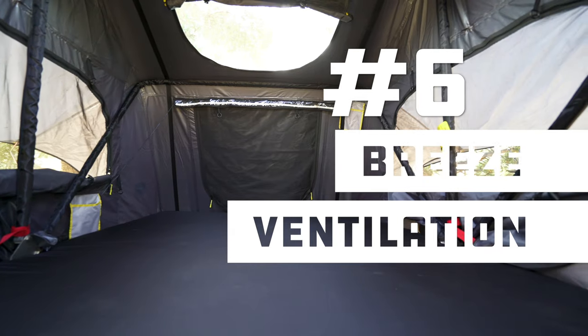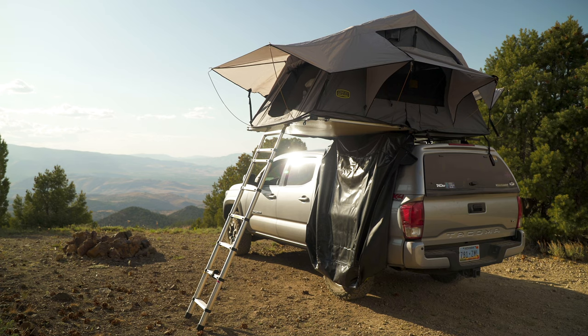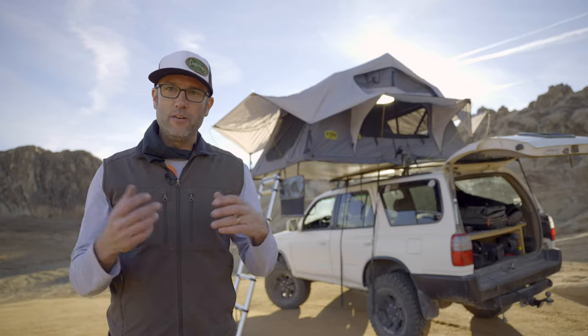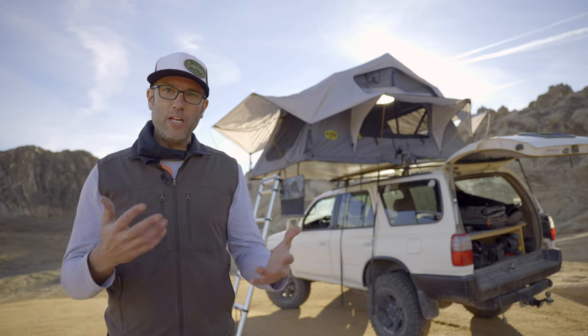A tent like this has windows on all four sides and awnings on all of those windows. So on a warm summer night, you can open all those windows, get good ventilation and good breeze and good fresh air all night long. Most ground tents, if they do have mesh windows, don't have any kind of a cover over them. So you really can't leave them open in all kinds of weather.